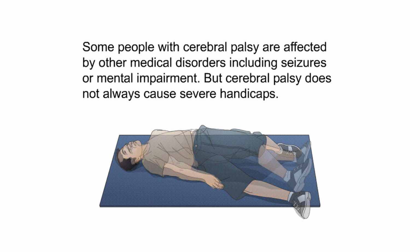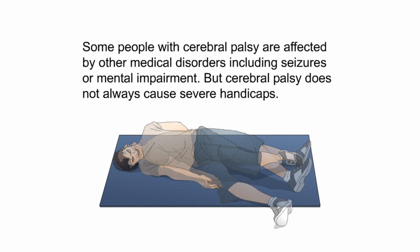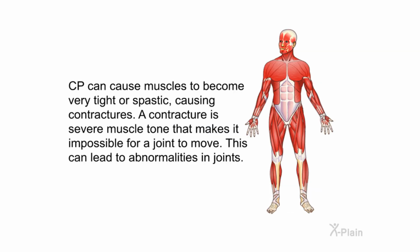Some people with cerebral palsy are affected by other medical disorders, including seizures or mental impairment, but cerebral palsy does not always cause severe handicaps. CP can cause muscles to become very tight or spastic, causing contractures. A contracture is severe muscle tone that makes it impossible for a joint to move. This can lead to abnormalities in joints.